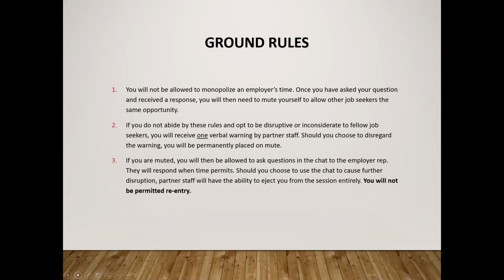A few ground rules here. Again, we'll be short with this. Just please don't monopolize an employer's time. If you ask a question and receive a response, just make sure to mute yourself once you have received your answers, to allow fellow job seekers the opportunity to ask questions as well. If you abuse the privileges that we give you and opt to be disruptive or inconsiderate, you'll be given a verbal warning. If need be, we can place you on mute.